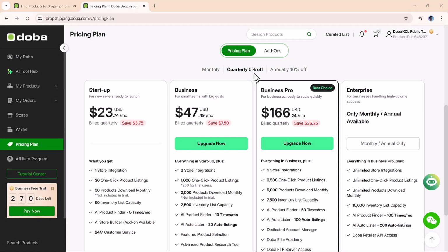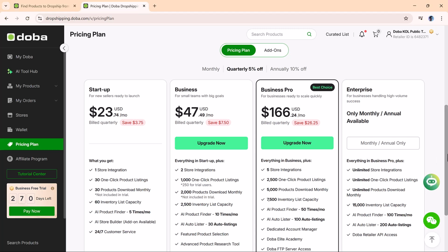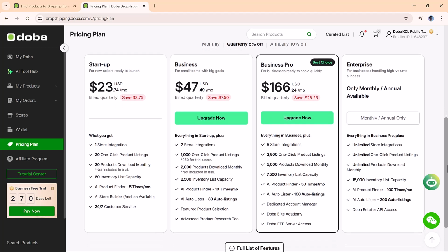Doba offers several plans depending on your business size. Whether you're a beginner or scaling a multi-platform store, you get access to tools for inventory management, fulfillment automation, real-time analytics, and store optimization. And that's a wrap on today's breakdown.